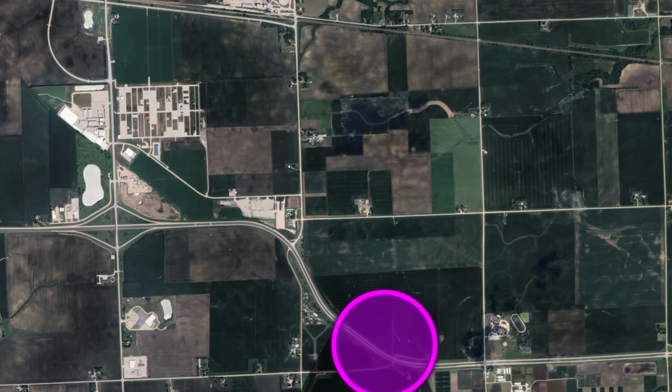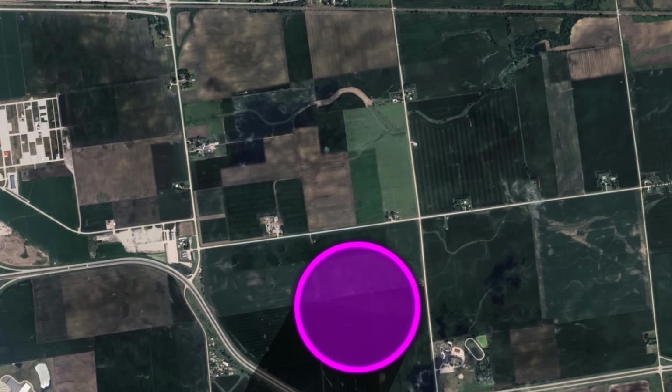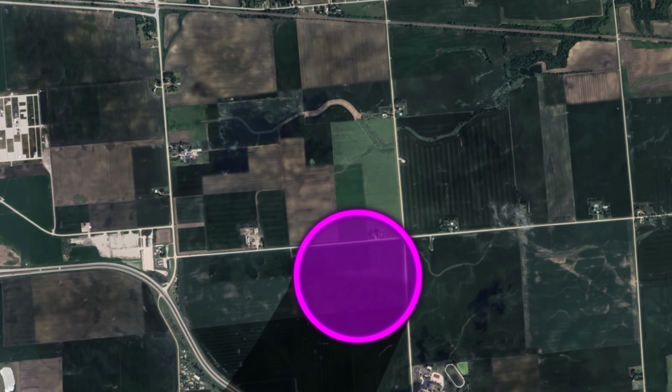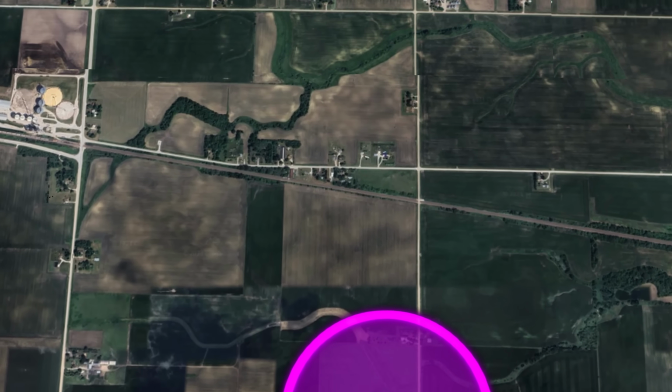If it were to have stayed on this track, it would have kept the tornado out of any towns, but just like tornado number 1 did about halfway through its life, tornado number 2 began to turn to the north as it headed straight for the small hamlet of Jordan.